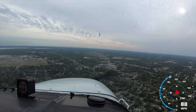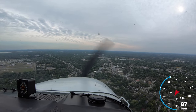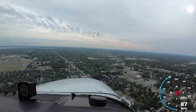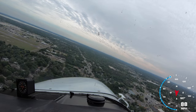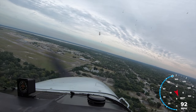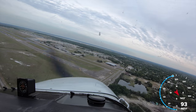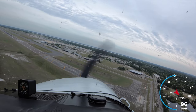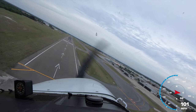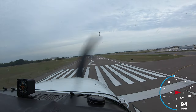Bucky 331, left crosswind approved. Left crosswind approved, Bucky 331. Bucky 331, follow the Cherokee joining the midfield left downwind at 1,000 feet. Got it, we'll follow that traffic, Bucky 331. Bucky 331, number 3, runway 9 left, clear to land. Number 3, 9 left, clear to land, Bucky 331, thank you. Sentinel aircraft information, Delta is current at Sanford, altimeter 3000.